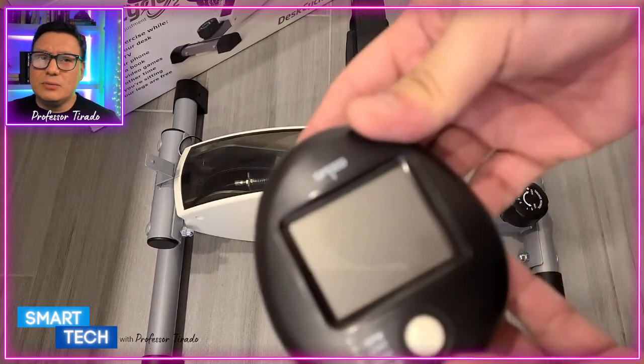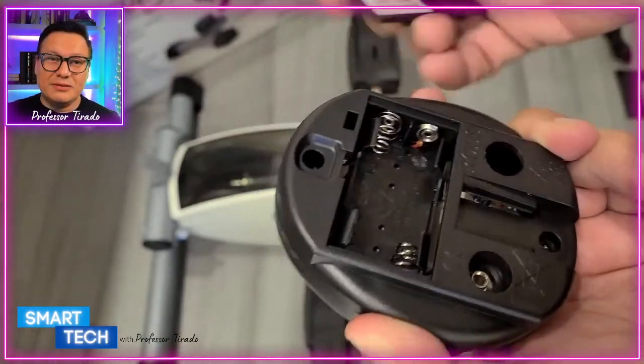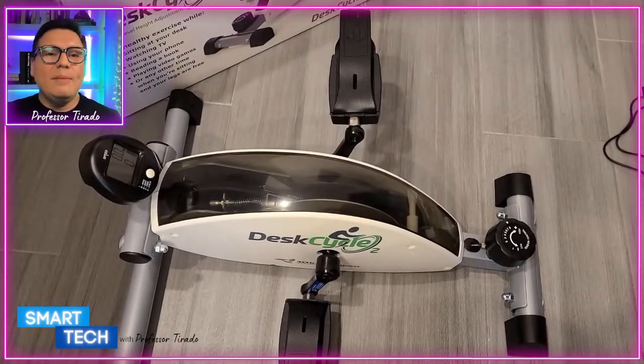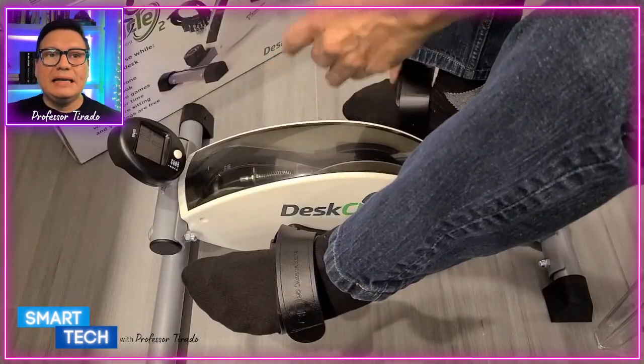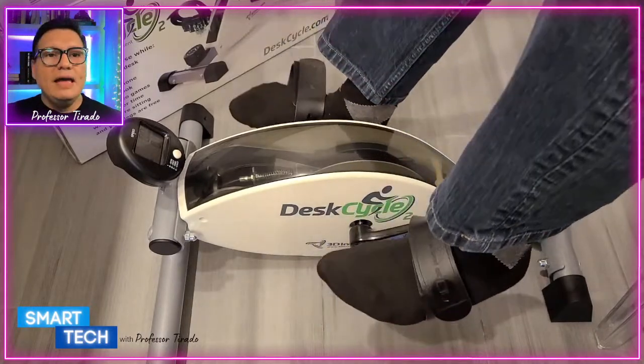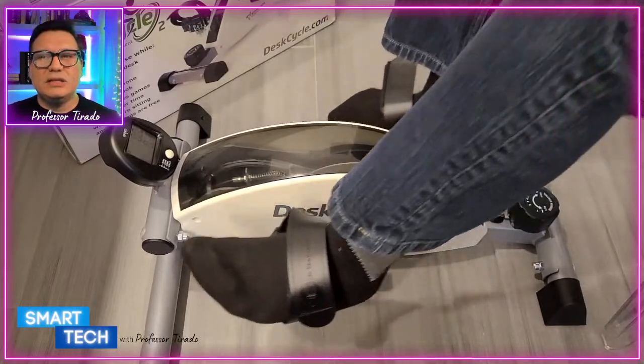The one thing I will say is when I tried to put those pedals together, they took a lot of muscle strength. They were not the easiest things to add on to it. But again, if you're thinking about having something that allows you to easily include some sort of exercise while you're working or you're watching TV, then this is one to consider picking up.